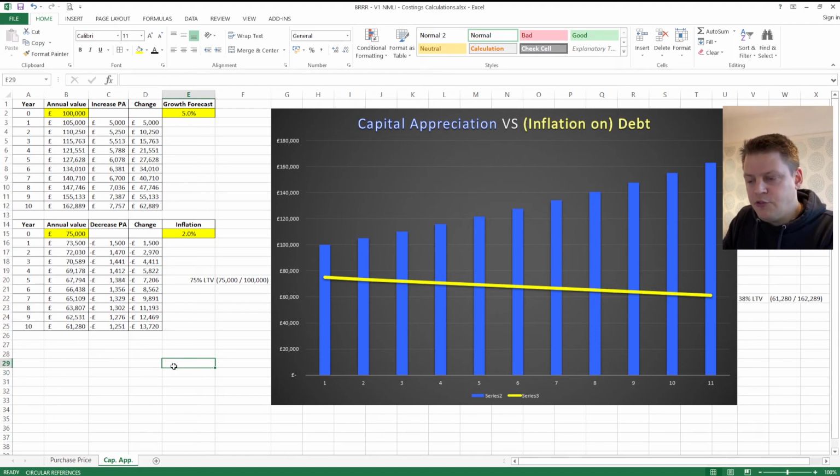So I hope you found it interesting. It's certainly something you can perhaps factor into your own considerations when buying or refinancing property. But for us, interest only is incredibly powerful when you combine the eroding power of inflation and the growing power of capital appreciation.